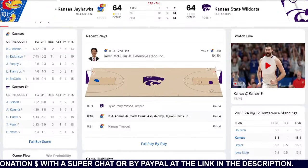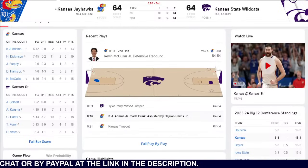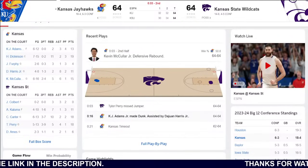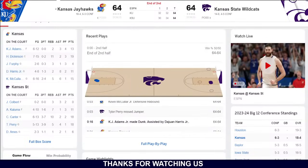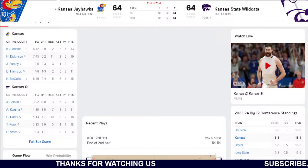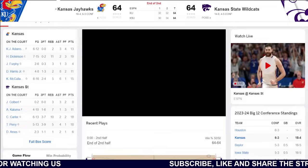Here comes K-State with 12 seconds to go. Can the Wildcats get something? Here's Tyler Perry with it. Tyler between two Jayhawks. He will drive towards the bucket. 3 seconds, a jumper. It's an air ball, and KU with 1.5 to go will heave it. And guess what? K-State is headed to another overtime. This ball game is tied at 64-64.